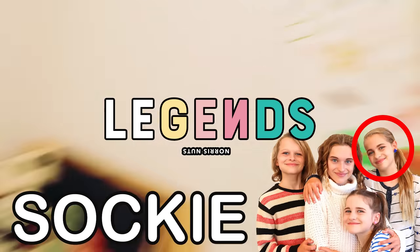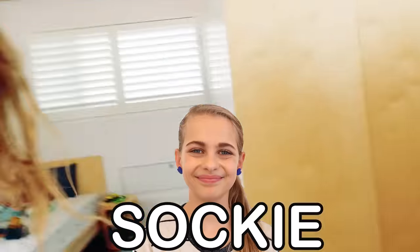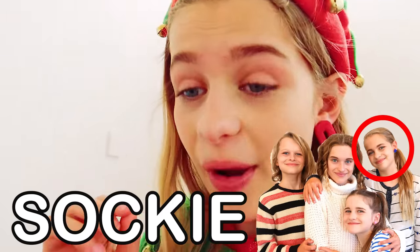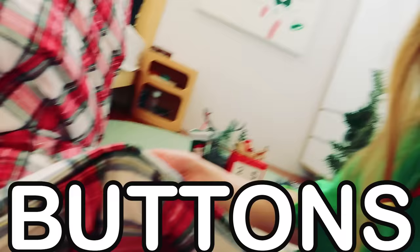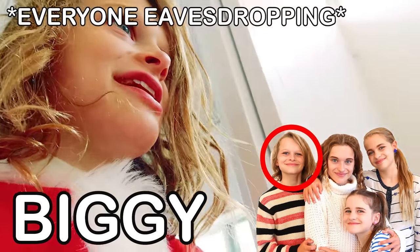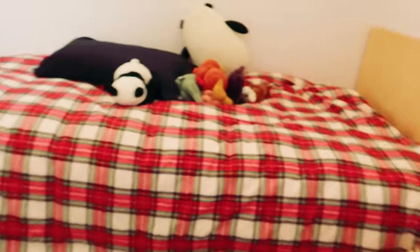First thing we need to do, ladies, is put my quilt on my bed. I'm gonna copy whatever Socky does. Me too! What Socky did was actually very smart, so I'm gonna copy it too. Which way is the quilt though? Everyone doesn't know how to put their quilt on, but you're meant to put the place where it has the buttons. Okay, yeah. Good idea. Legends, I might have to put you down and focus on the quilt. I think we have a problem, Legends. The quilt is way too big for the bed.